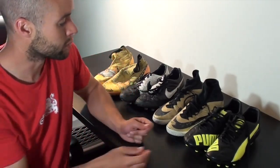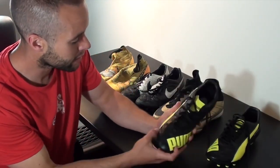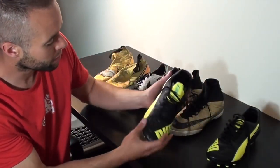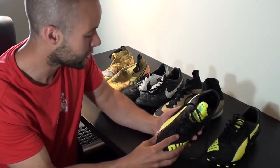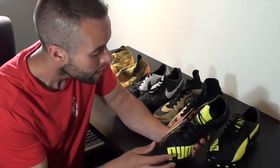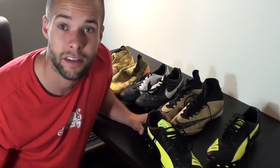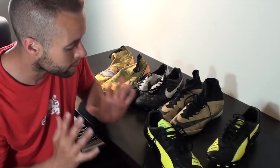Let's get into four things that I want you to think about when you're picking a boot. I just bought these boots for myself the other day, Puma Evo Speed 3.4, black and yellow, and I'll do an unboxing video on this for you guys as well. But four things that I want you to think about. Number one, you put it on your foot, how does it feel? Right away, you know if it feels good or not.